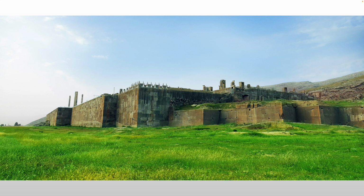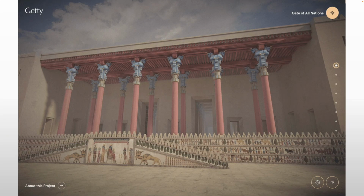It's really the fortified royal complex. The idea being that, again, being on a bit of a high point, they can see the enemy coming, it gives them advantages in defense, etc. And here's a rough reconstruction of what it might have looked like.